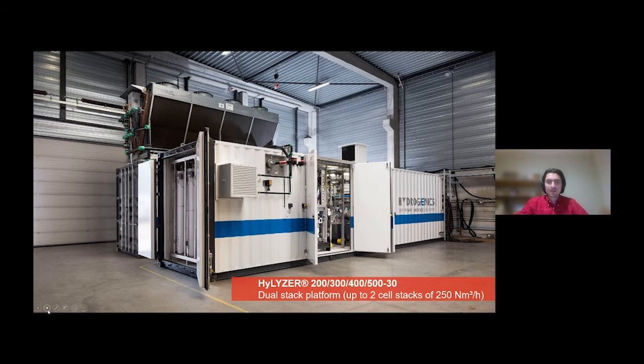As you can see, most of our electrolyzers are modular, which means that you can either increase the number of cells in the cell stack or add an additional cell stack to produce more hydrogen. As you can see in the following slide, you can get an inside view of the electrolyzer.